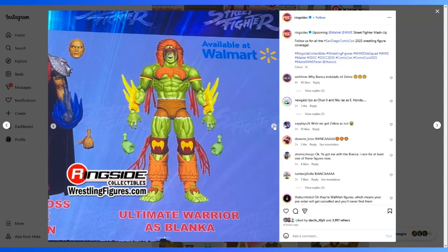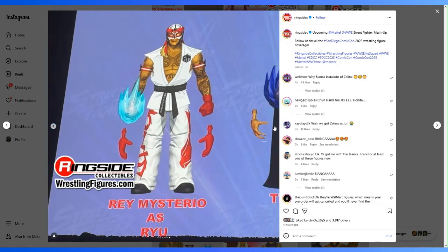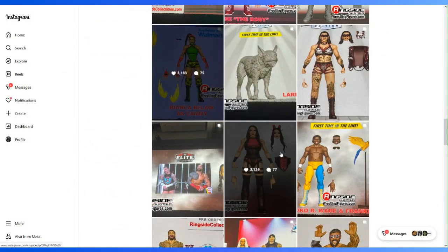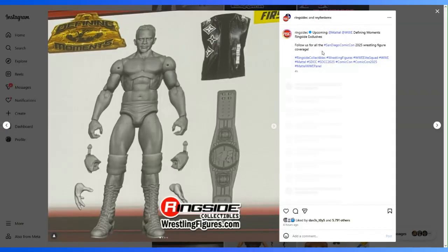Got, of course, the Ultimate Warriors, Blanca, and the only bad thing is these are exclusive to Walmart. Final Boss Rock is in Bison. That's sweet too. And Rey Mysterio as Ryu. Good stuff. Hopefully Walmart actually stocks these because I think a lot of us are going to want to grab them. Then we got more defining moments.